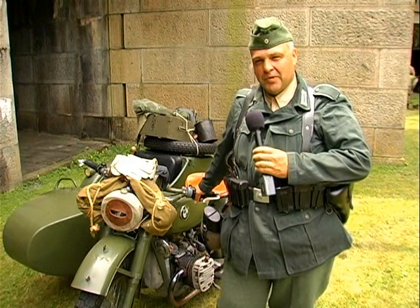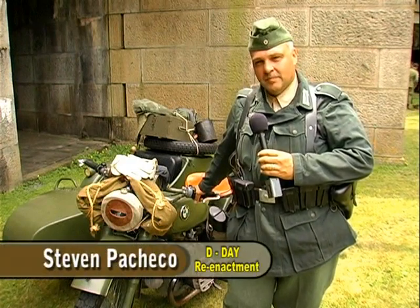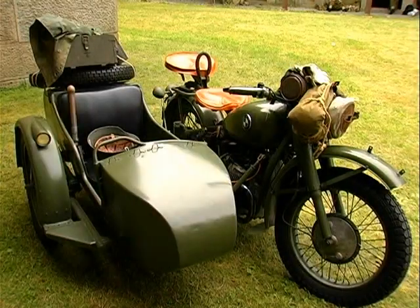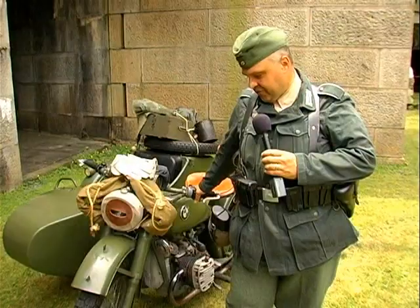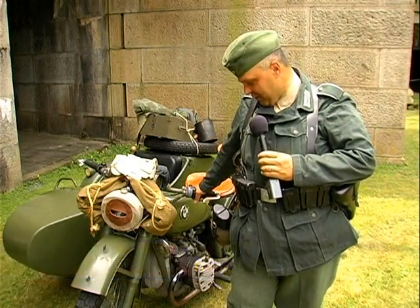I portray a motorcycle rider in the German army. They would deliver messages, chauffeur officers and NCOs around. That's basically what my impression is. It's a copy of an R71. They made these bikes from 1938 to 1940. The 750 cc engine, about 24 horsepower. They're not fast, but they're very dependable bikes.